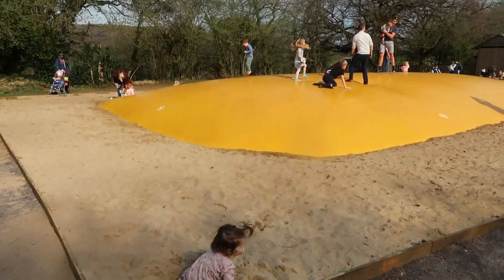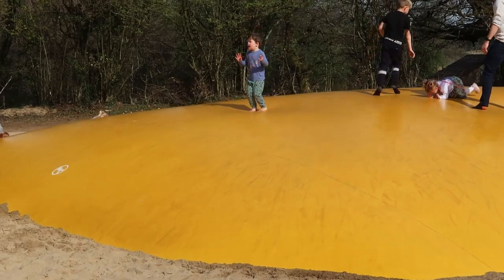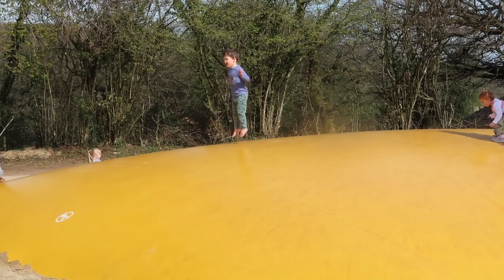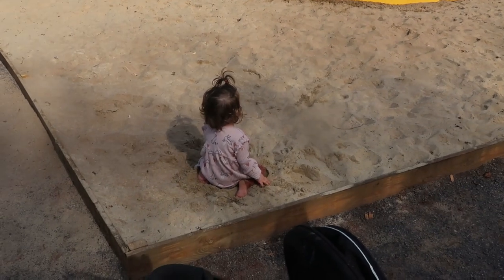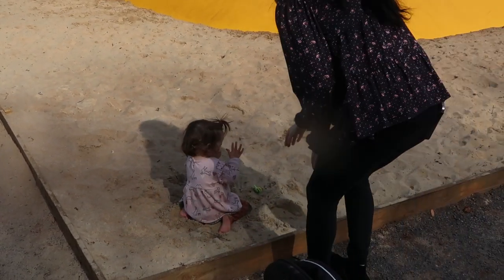Still about 10 minutes later and they're still going, so Emma's still in the sand there, and Edison's still bouncing up there. Did make a little friend just now, but she's got to go back on the trail now. So, bouncing on his own, bless him. Emma's having a lot of fun though. Oh, Emma, no. Was it with kids and eating sand?